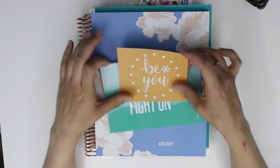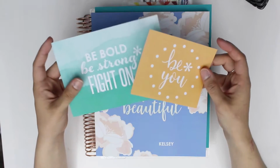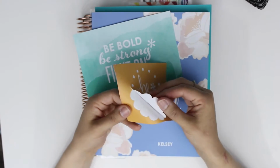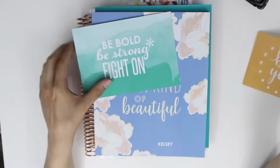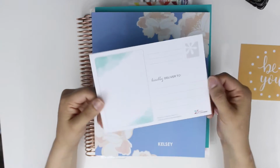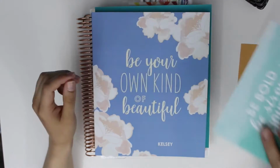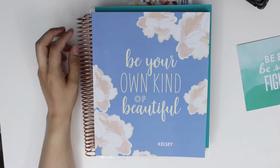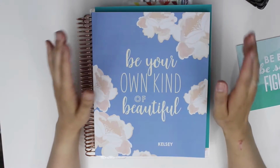So the first things, these are the freebies that came in. So it's a sticker, but it's scalloped. So cute. Be bold, be strong, fight on. And it's a postcard. So I thought that was cute. Everybody always gets freebies. It's not like a first time ordering thing.